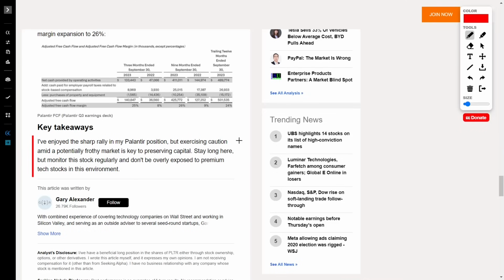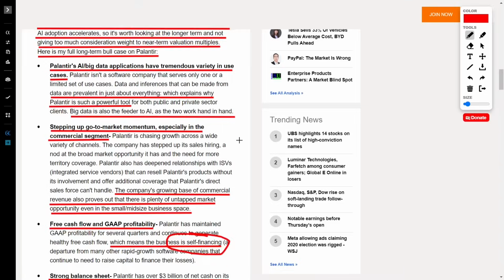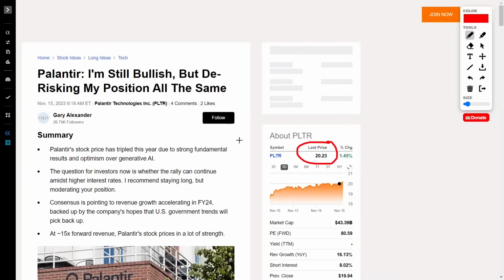With all of that being said, I would love to hear your thoughts down below about Palantir Technologies PLTR stock. What is your risk management policy for this company, and how high do you think the Palantir share price will go?